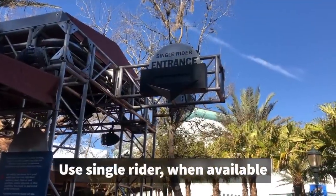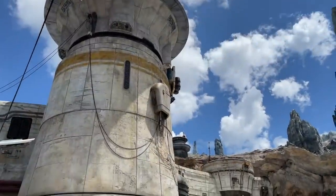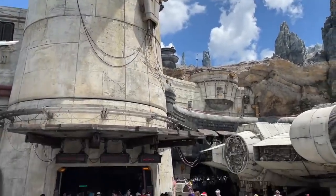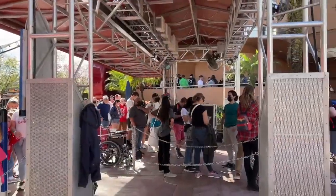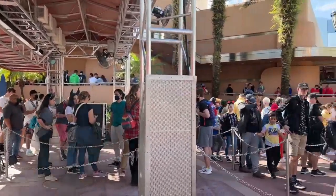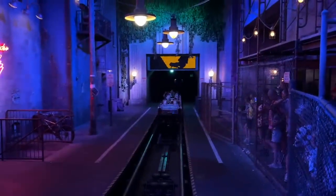Use Single Rider when it's available. The Single Rider queues at Rock 'n' Roller Coaster and Smuggler's Run both give single riders the opportunity to fill in open spaces left by odd-numbered parties. Single Rider is usually a much faster way to get through the queue, but you likely won't be able to ride with your group. If you don't mind breaking up your party to get through the line faster, you can spend more time riding together on the other rides instead.